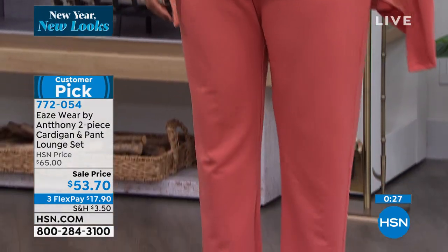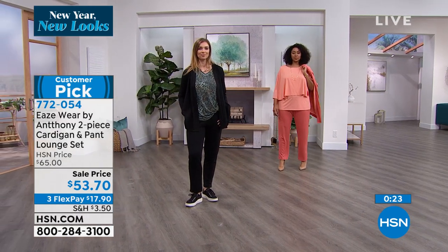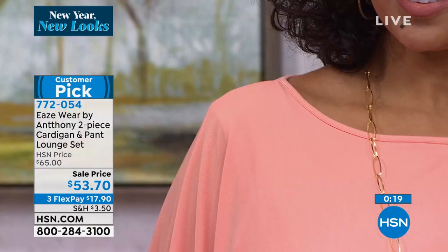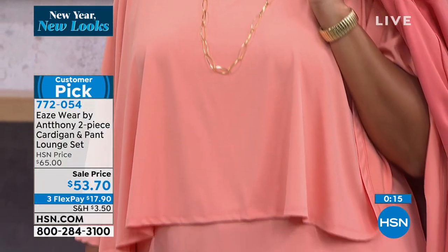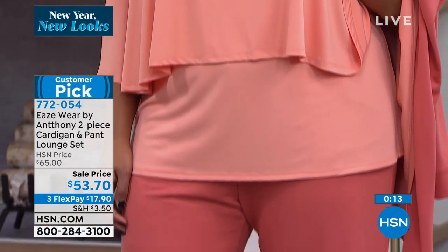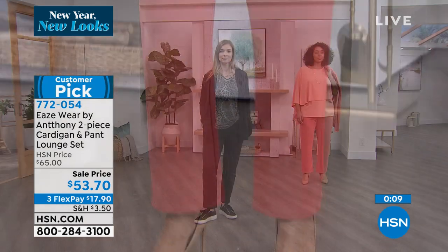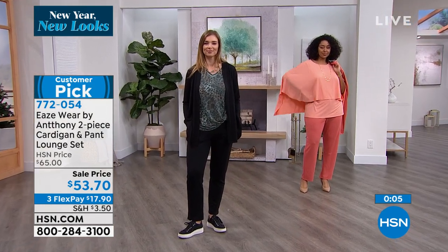And I love the drape. We fit from size extra small all the way up to a 3X. We do so many fit trials. We start with three inside fits, then they have four inside fits at HSN. So there's a seven-fit process to get these garments to look and feel good on you. And we don't talk about the fabric enough, how nice and weighty. Yes, a 4-ply French terry is so nice.